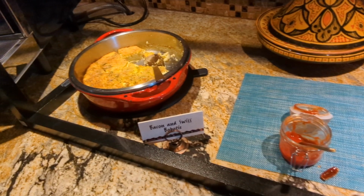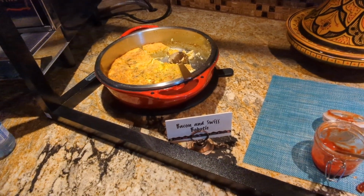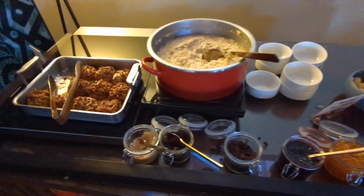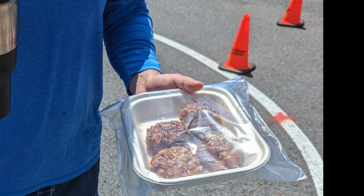This bacon and Swiss bobotie egg dish was delicious. As were the pecan cinnamon buns there on the left. We took a few with us when we went to Typhoon Lagoon, and they were the perfect post-swim snack.